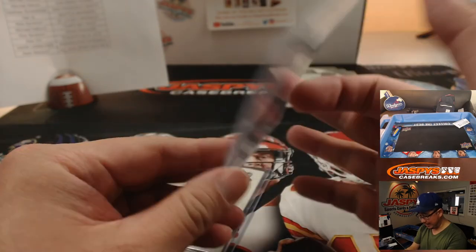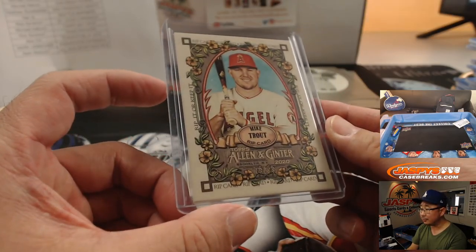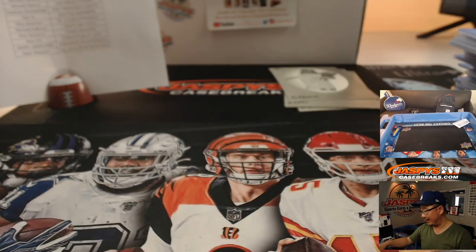Rip it or keep it. I don't know what Jim Bly is going to do. He's got the Angels. That was numbered 79 out of 99. And then the Conforto bat relic. And there you go, ladies and gentlemen. That was full case, 12 box, pick your team one, the brand new 2020 Topps Allen & Ginter Baseball in the books.